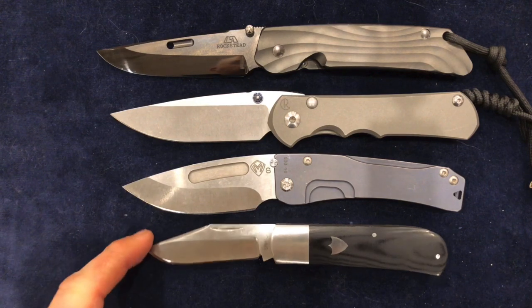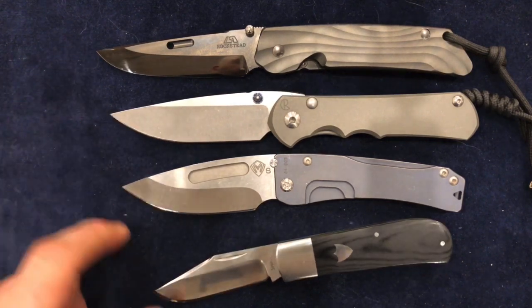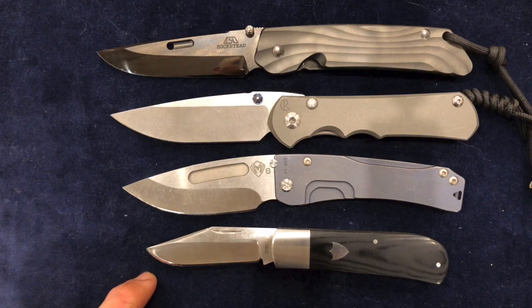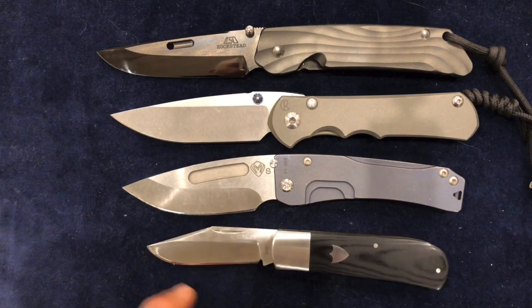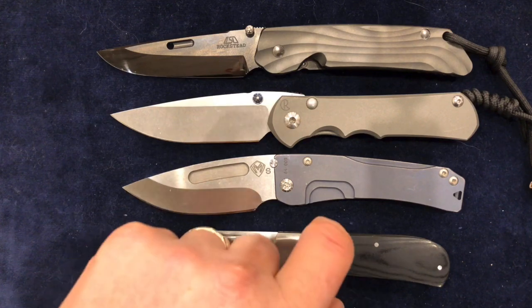It's a British made slip joint. It's a 3-inch blade as opposed to 3.5 inch, which is effectively what these three are, because that's the legal maximum. But this would be just as capable of most things. It's not a one-hand open frame lock. Anyway, we will be seeing those coming up very shortly.